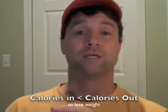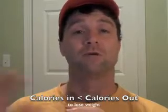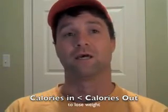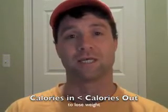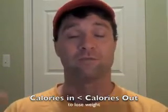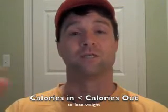The equation for losing weight is that the amount of calories that you take in has to be less than the amount of calories you put out. And if that's true, if you take in less than you burn, you will lose weight no matter what kind of exercise you do. So one of the ways to take in less food is to reduce your food consumption, and here are 5 tips on how to reduce your food consumption.